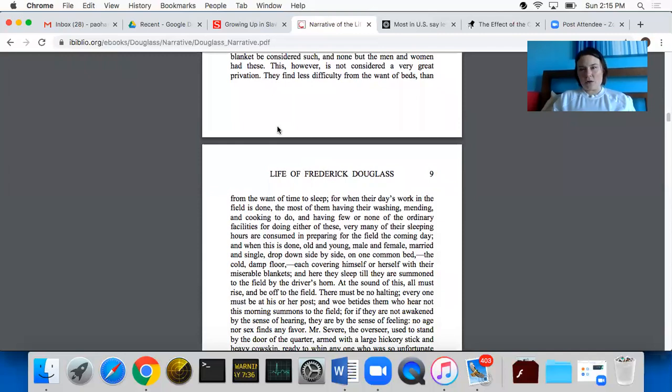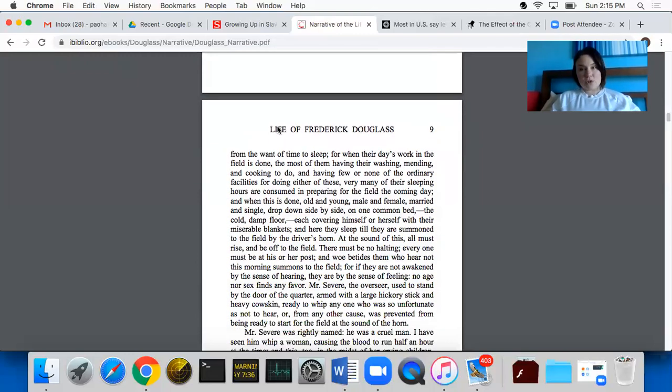That would mean like a very great deprivation, actually. It was not considered something that they were lacking. They find less difficulty from the want of beds than from the want of time to sleep. So what Frederick Douglass is saying is not having a bed was actually not something that people complained about, but what was harder on the slaves was not having time to sleep. So because they didn't get enough time to sleep, that was a bigger issue than not having a bed.